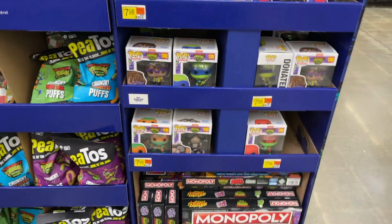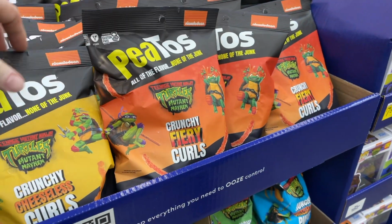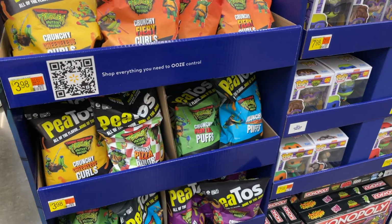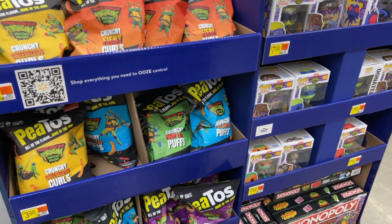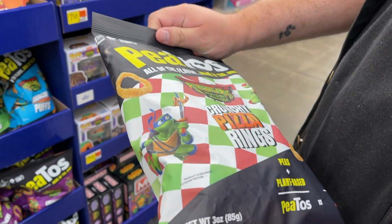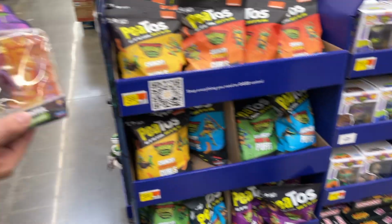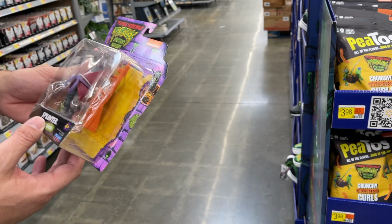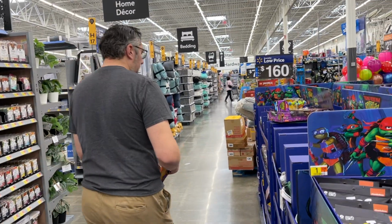We've got Funko Pops. Are you gonna get some of these? You said you're gonna get some of these. Yeah, the Cheetos. Let's see. Which one? Pizza rings. I feel like the pizza one would be the most logical choice. Yeah, that's what I was gonna say. Oh hey, there's another Splinter. Cool. I found him. Go put him back now. Yeah, you found the wrong chase, Jason.